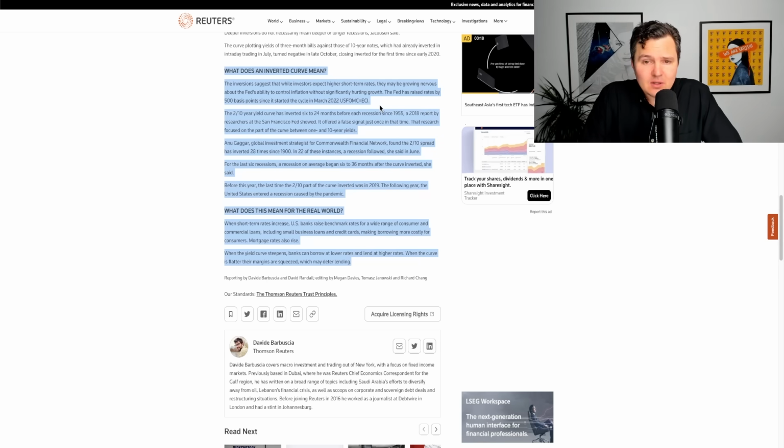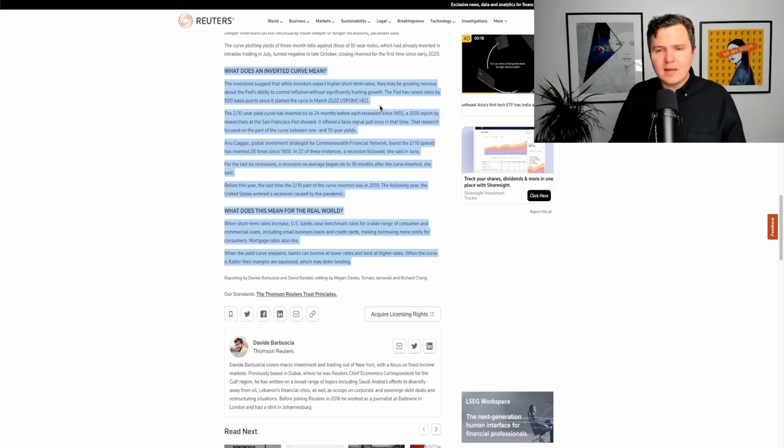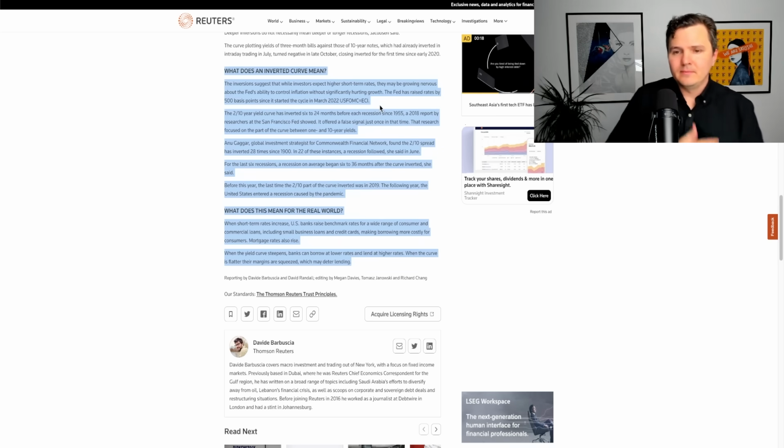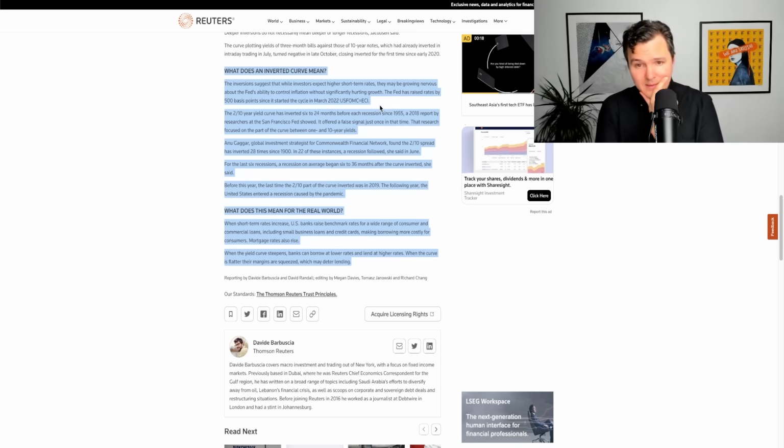That research focused on the part of the curve between the 1 and 10 year yields. Global investment strategist for Commonwealth Financial Network found that the 2 and 10 year spread has inverted 28 times since 1900, and 22 of these instances a recession followed. Again, very interesting because we will be told time and time again that this is an infallible metric. Once you get the yield curve inversion, 100% recession's coming. But not all the time. Not all the time.